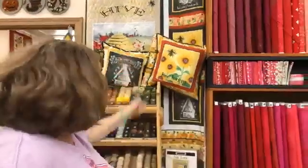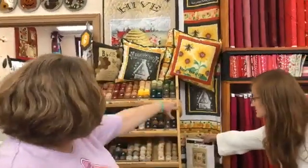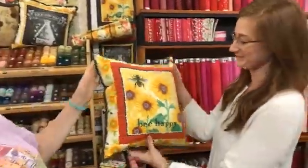So this is one of the featured quilts that we have. It is called Be Sweet. It is presented by Studio E, which is part of the Jeff Tex family. We created the kit as well as a couple pillows and a really sweet table runner.